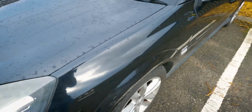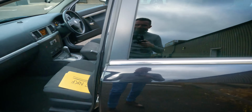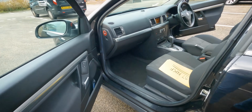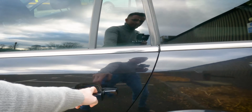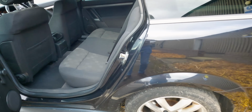Actually not a bad engine, that. I don't mean that particular one from my quick glance at it, I just mean in general. The 1.9 150 isn't bad. This will clean up nicely, you know. Did my windows work? Oh yes. So a bit of scabbiness there on the arch, that's not a problem.